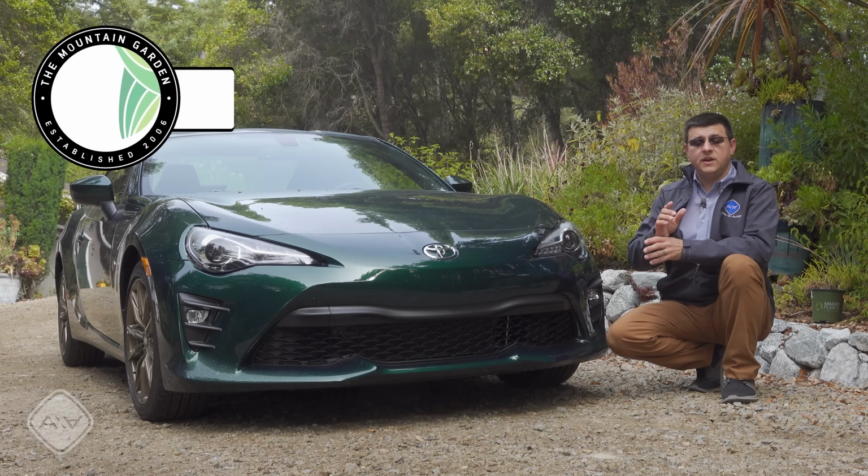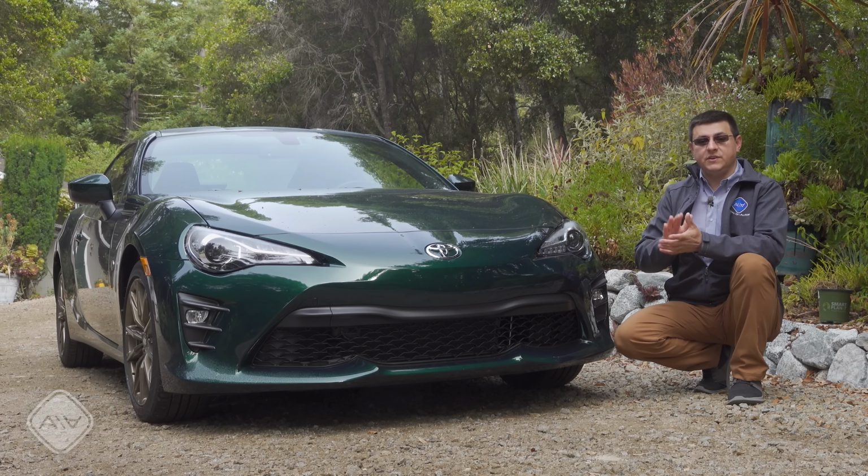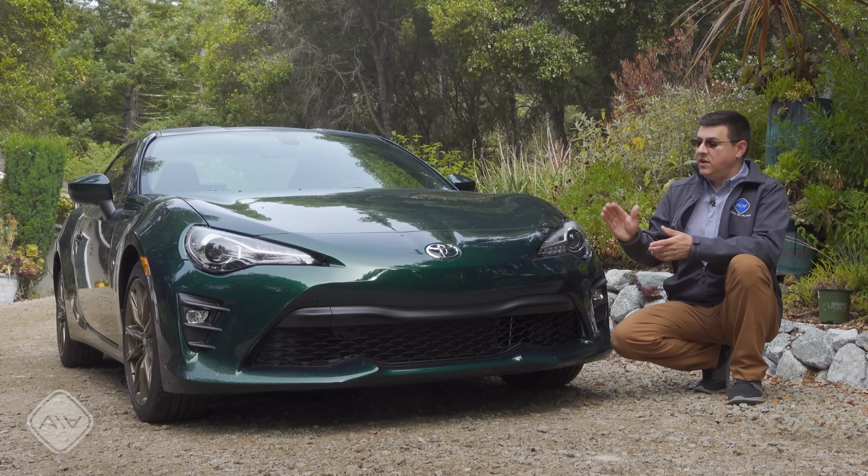Since 2012, there has also been a sister ship to this in the Subaru BRZ. If you didn't know it by now, Toyota owns a minority share of Subaru, and the two companies have teamed up for different projects in the past. One of them is the 86, the BRZ, and the FRS.